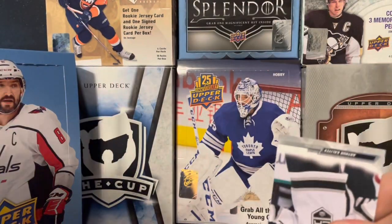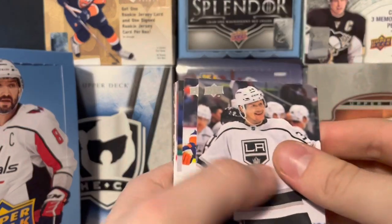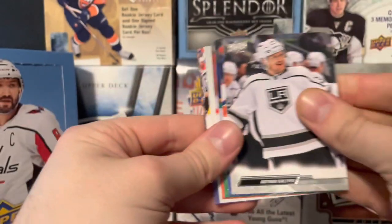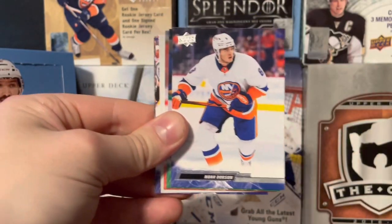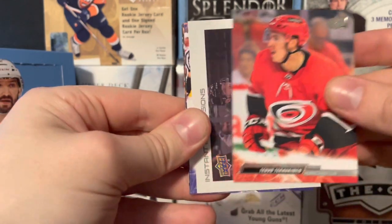Maybe throwing the packs around was a good thing. Maybe just tossing them in the air was just no big deal. So let's see. That might be an honor roll. So let's see. Arthur Kaliyev of second here. Noah Dobson. Tyler Seguin. Toivo Teravainen.